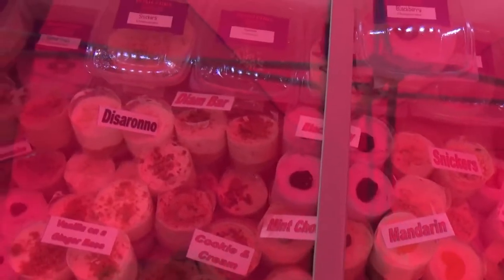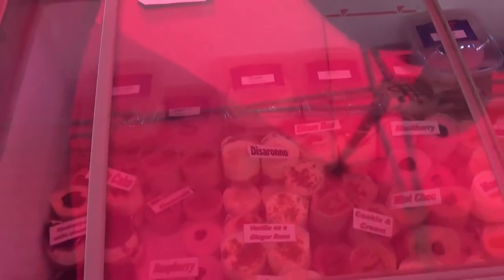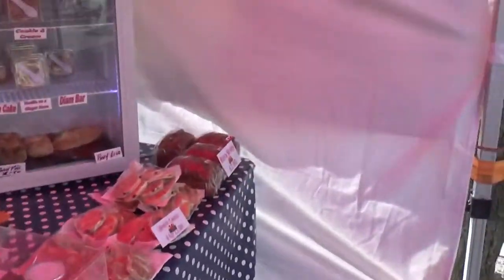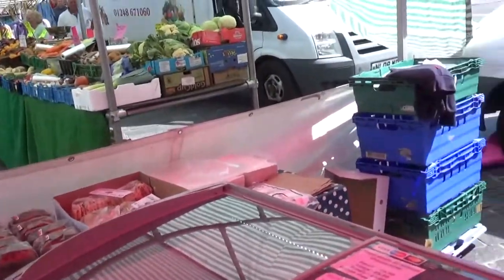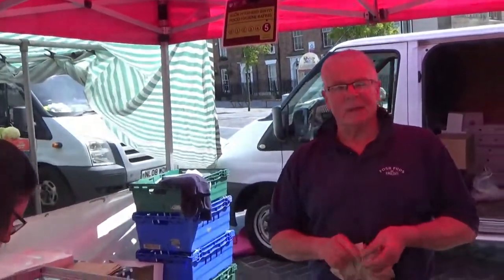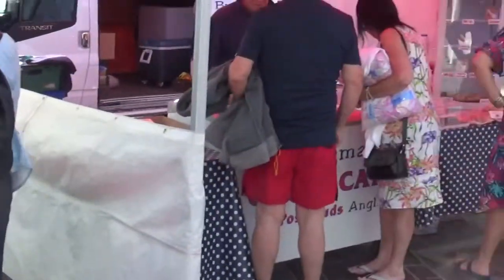Can I have one of them blackberry ones, please? And a small one. Yes, please. And a cookies and cream. Awesome. Cheesecake is one of my guilty secrets. Oh, there you go. So that's the cheesecake man. I'll give you a close-up of that when I get home.